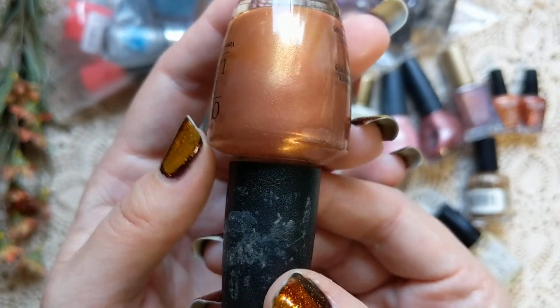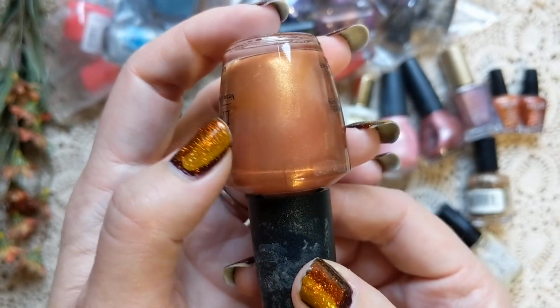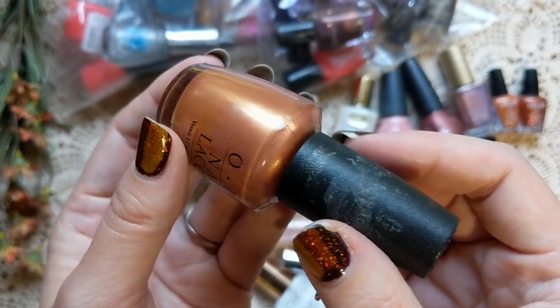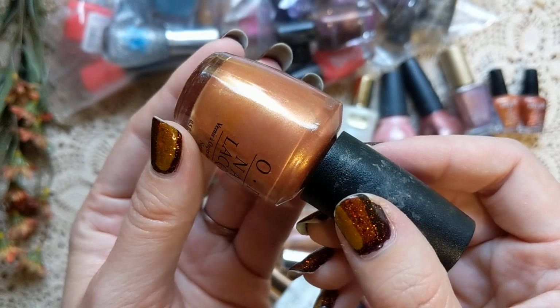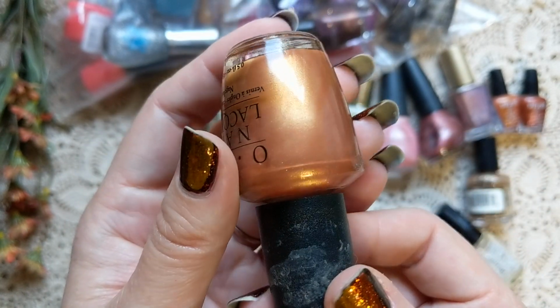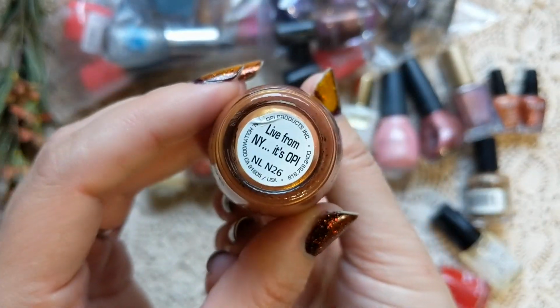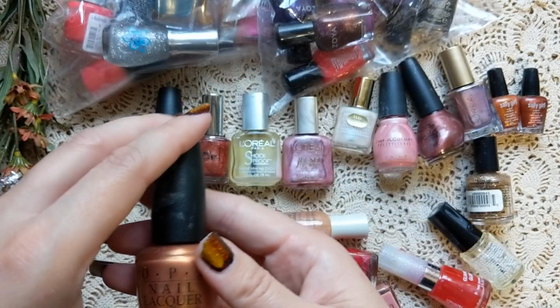Really like this. I did look up swatches, and it definitely seems like this looks as you would imagine on the nail, so definitely a gorgeous orangish peachy tone on the nail. So was really excited to get that, and again, that one was OPI's Live from New York. It's OPI.